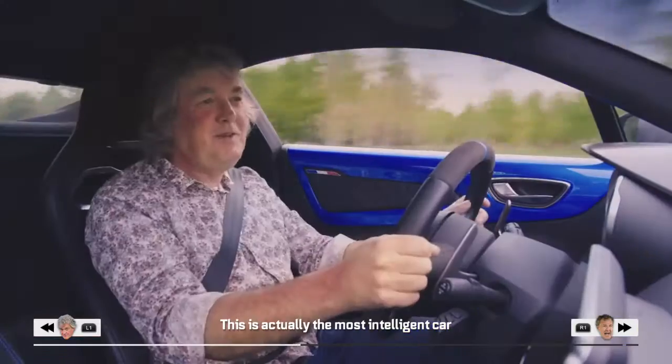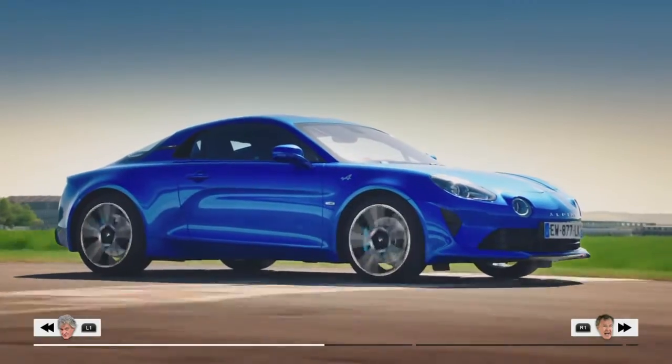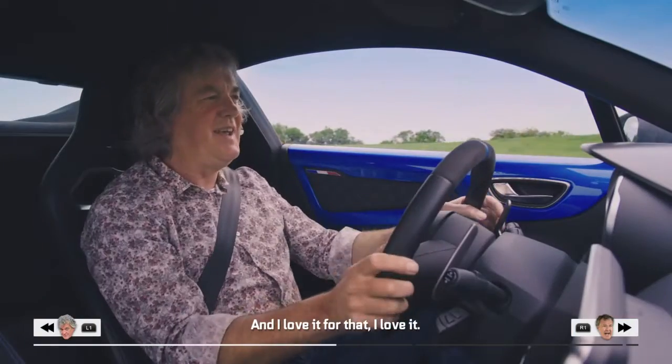This is actually the most intelligent car I've driven for years. And I love it for that. I love it.